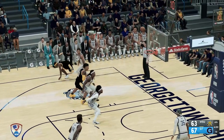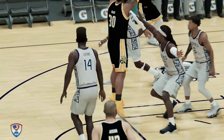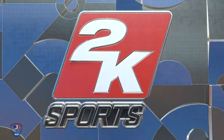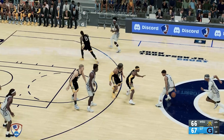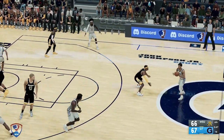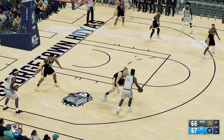67-63, Alvin the Mac kicks it over to J.J. Harris, and he's wide open, Mr. President. Bang, bang, bang. That might have been his biggest basket in this game right here. The offense really needed that, and now Wichita State can start thinking about a comeback.